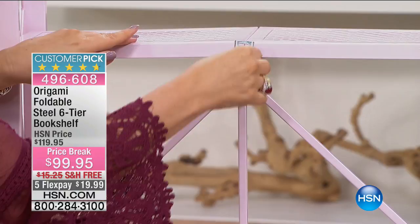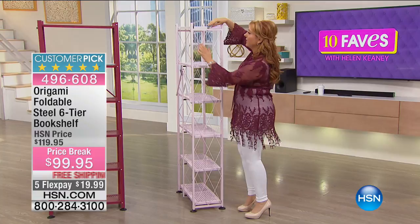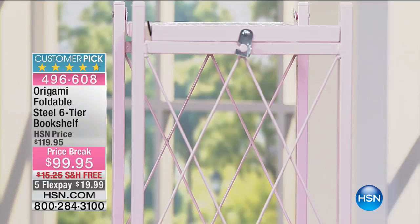And then you swing the top over like this, and then I'll turn it towards you guys. And then you've got that little latch here, which is how I started this out, doing that little latch like that. And then you're done. And that's it. Now that's how it comes to you.